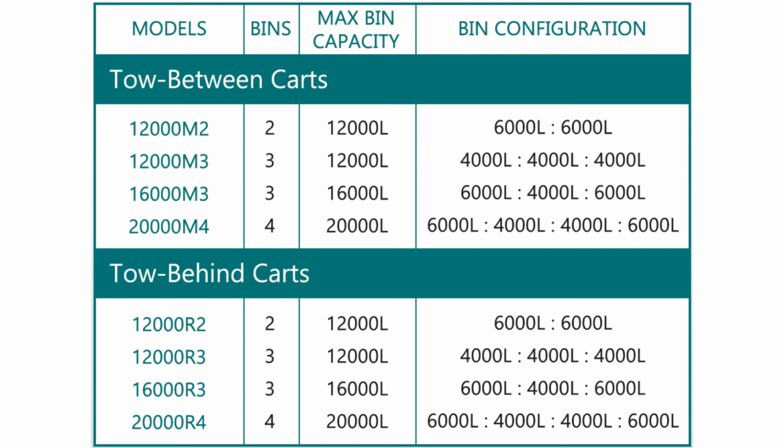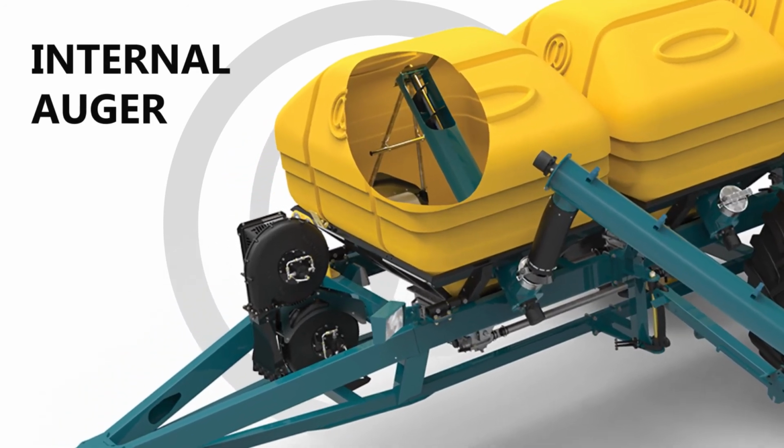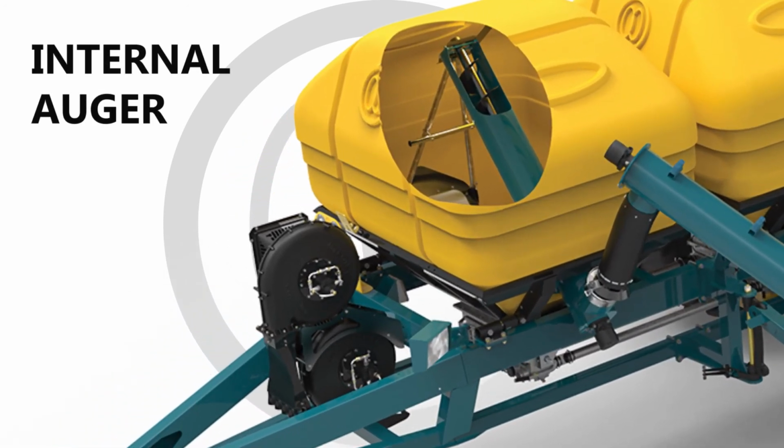Our air cart also incorporates a very unique internal auger system, which grants the operator easy access while loading the cart, and eliminates dangerous and time-consuming ladders and suspended walkways.